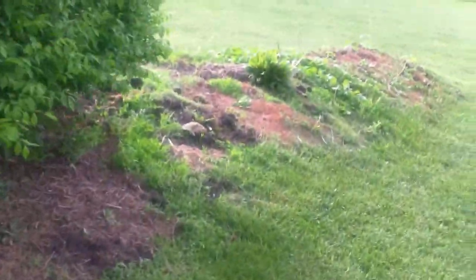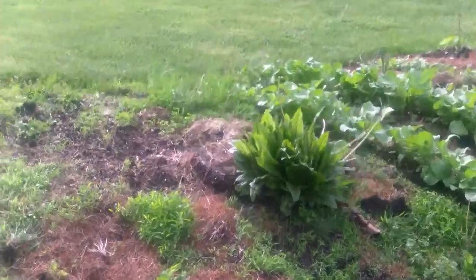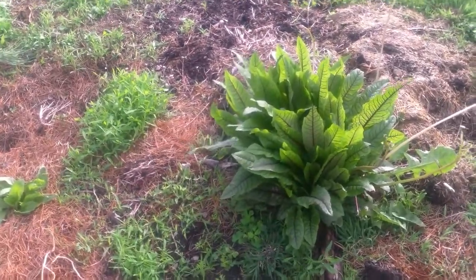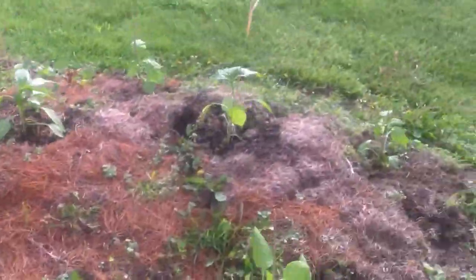So anyway, that's what I got going on. If anybody knows what this is, I'd really appreciate it. Because if that is red vein sorrel and I can eat that, that's a lot of good food. I would love to try eating it. But if it's a weed, I need to pick it.